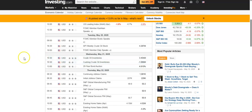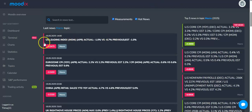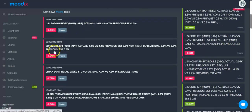Now, the economic calendar this week is, you know, yesterday we had a speaker. Today we had several speakers. This U.S. leading index, we actually didn't get such good news today. It was actually a negative measurement here in Moodys, guys. Now you can see that we did have several pieces of macroeconomic news, but they were all quite small.